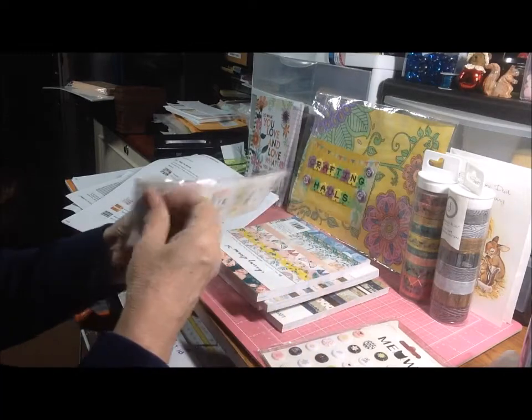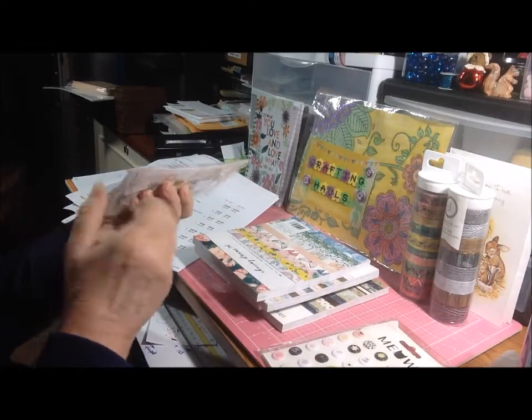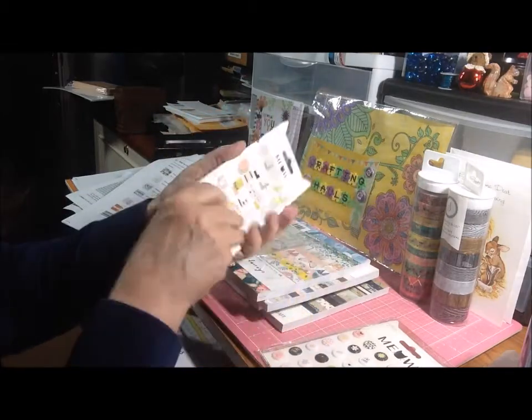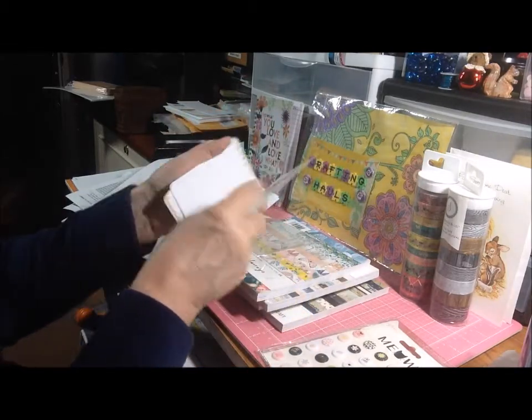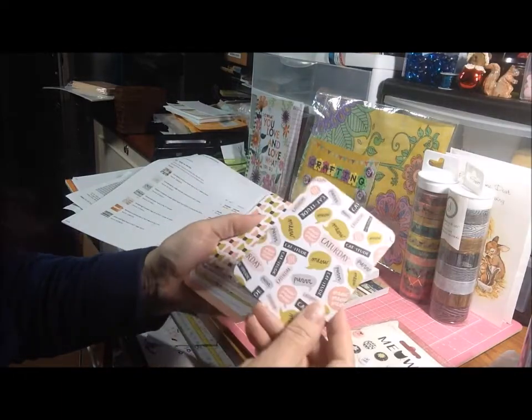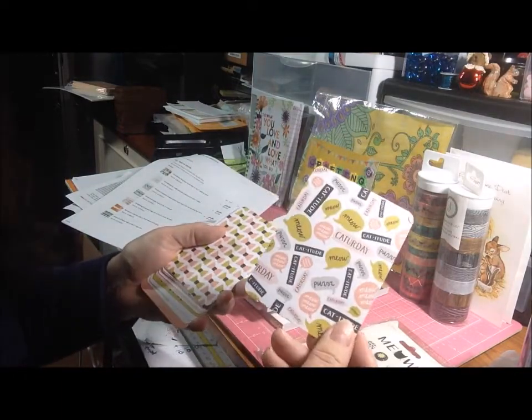Anyway, these are my mind's eye meow. And these are just too cute. And I don't think these were available in the store. I think most, like I said, most of what I got said only available online. These are double-sided journaling cards.